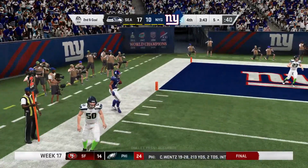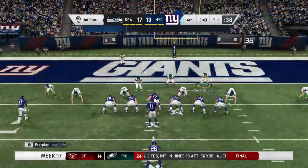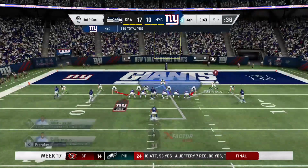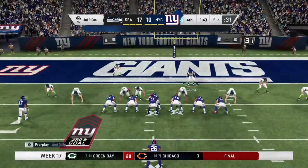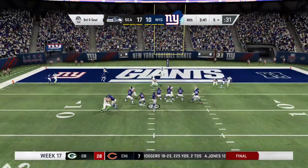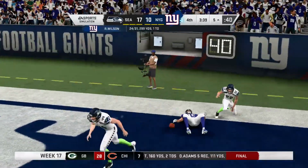Gets this out to Saquon Barkley. Only able to pick up 2, and that leads us to 3rd and goal. One of the bigger plays in the game thus far, and the crowd getting into it as we come up on a big 3rd down. Here's Wilson to throw. To the end zone, but it's incomplete.